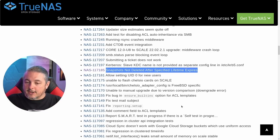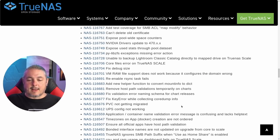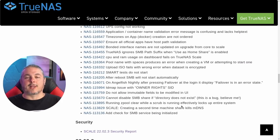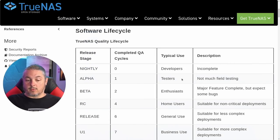But there's a lot of other little details in here that are, well, quite important. So they spent a lot of time basically debugging this version. So I'm ready to start with it again. I'm going to reload the system that I broke before. I have it set aside, but I'll be doing a deeper dive on that soon. Now for TrueNAS Core 13U2.